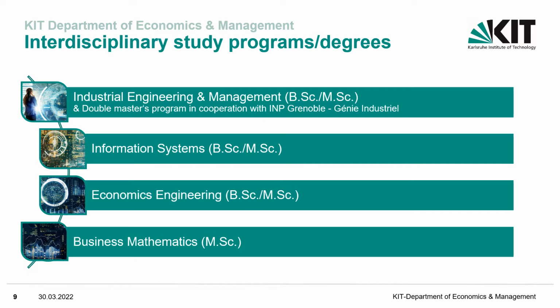We have 4 different study programs: Industrial Engineering and Management, Information Systems, and Economics Engineering as bachelor's or master's degrees, and Business Mathematics as a master's degree. We also offer a double master's program in cooperation with INP Grenoble in France.